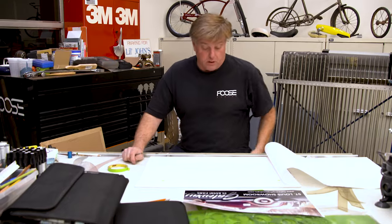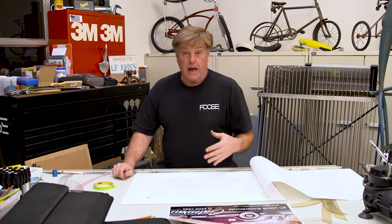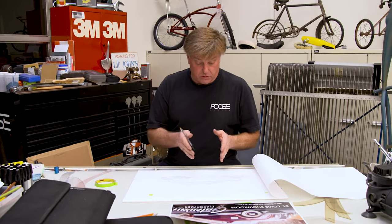What I'm working on right now is a '35 Chrysler Airflow, and Wes Rydell has one. He asked me to do a drawing of one, so I've done this side view. It's quite elaborately changed. It was a four-door. I went down to a two-door.